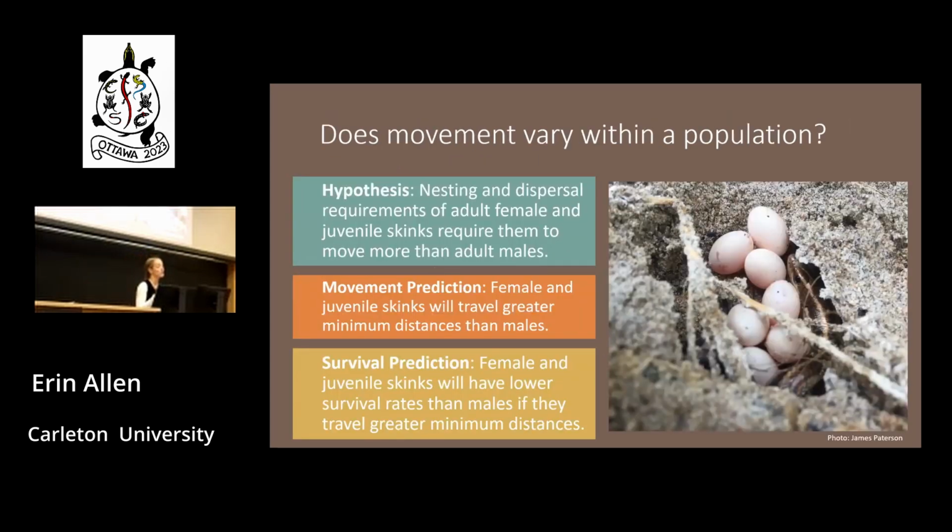So to do this, I came up with a hypothesis that the nesting and dispersal requirements of adult female and juvenile skinks would require them to move more than adult males. I made two predictions to test this hypothesis. First, that female and juvenile skinks would travel greater minimum distances than males. And second, that female and juvenile skinks would have lower survival rates than males if they did indeed travel more than them.